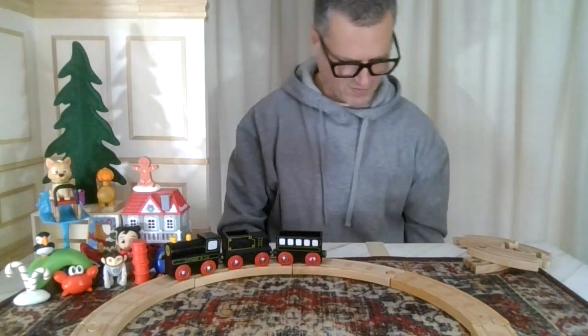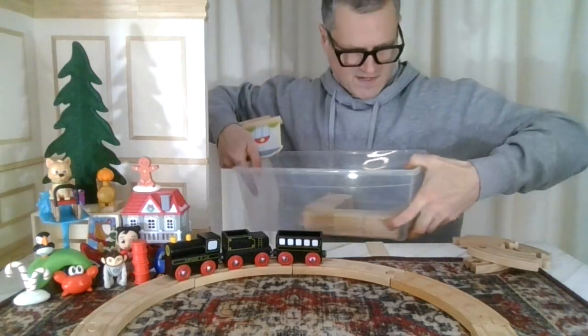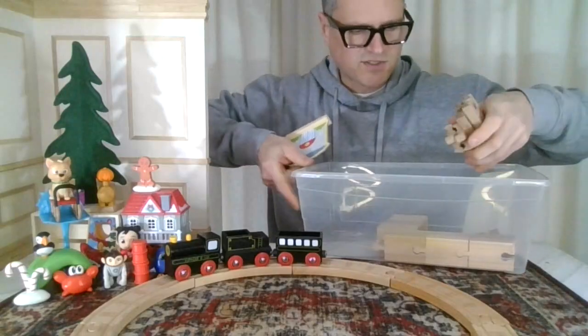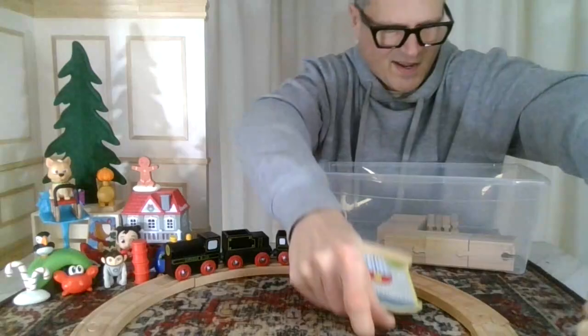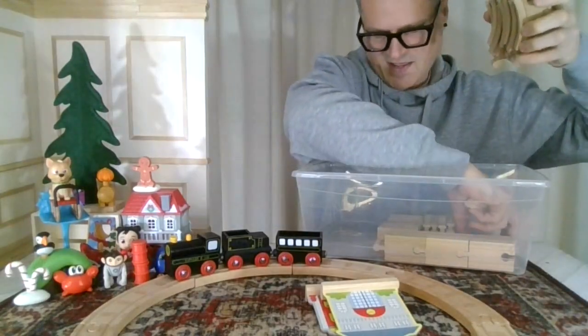Okay, let's put the stuff away. Let's get it out of the way. I guess I have to. I had it all so neatly in here. Now I have to wait till after I make this video to clean up this horrendous mess I'm making.